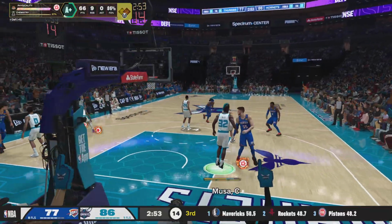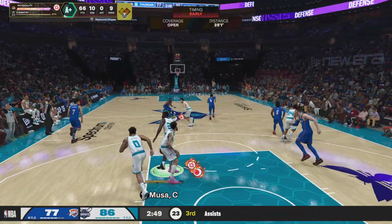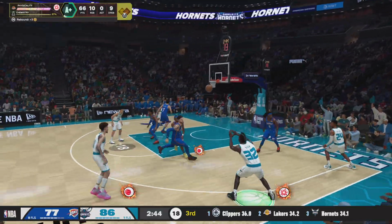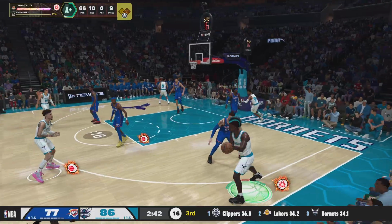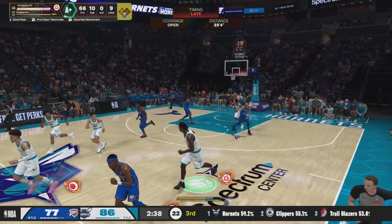SGA on the wing. Outside Williams. No good on the 3. And he didn't punish them for the weak coverage there, but they can't count on him to continue missing. Ball from long range. Thunder with the rebound.